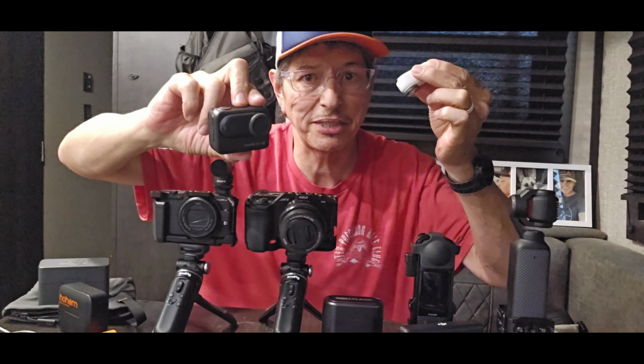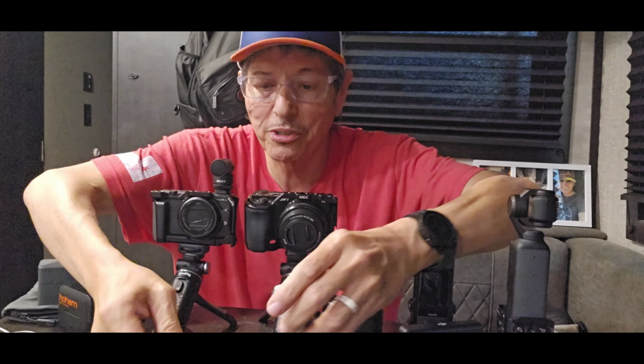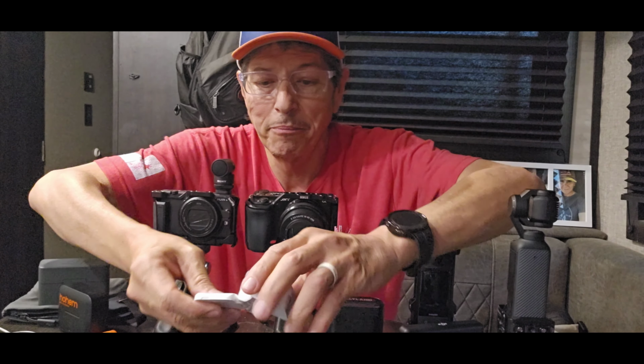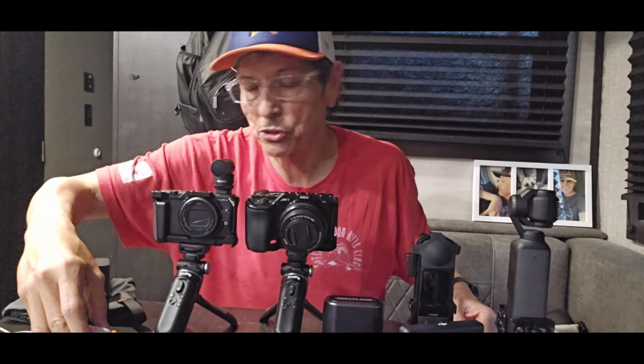So when this one runs out of battery, I take this one, record with this one, I put this one on the charger, and then when this one runs out, I just keep swapping. That's how much I like this camera. It is really, really nice. I really like it. It's so much fun, and I've also got some good video on some of my other videos. You want to see what it looks like.